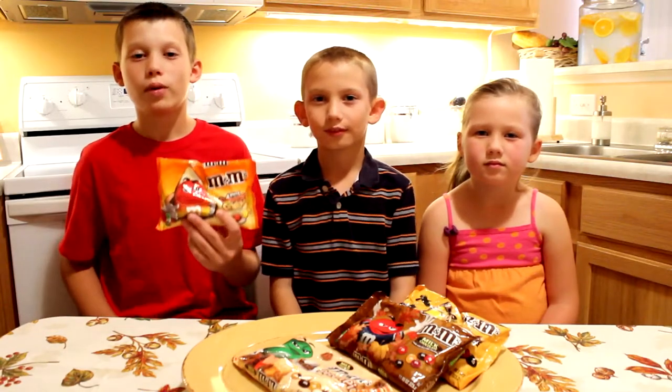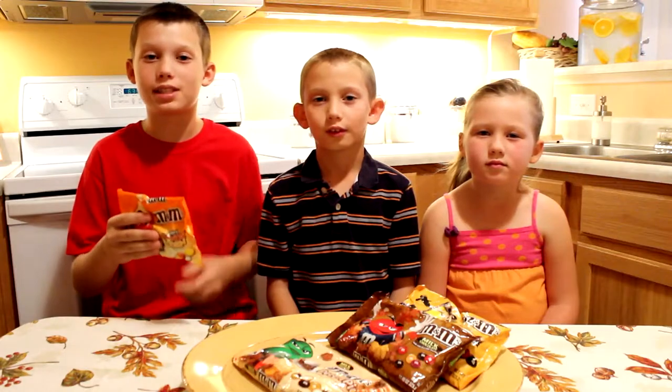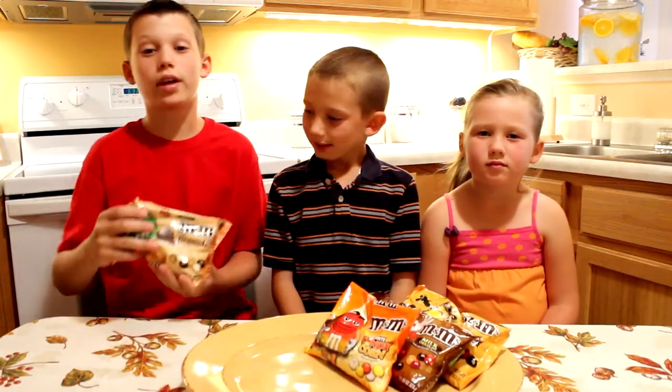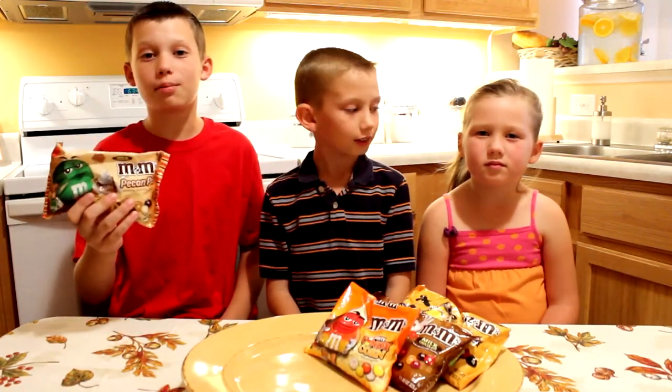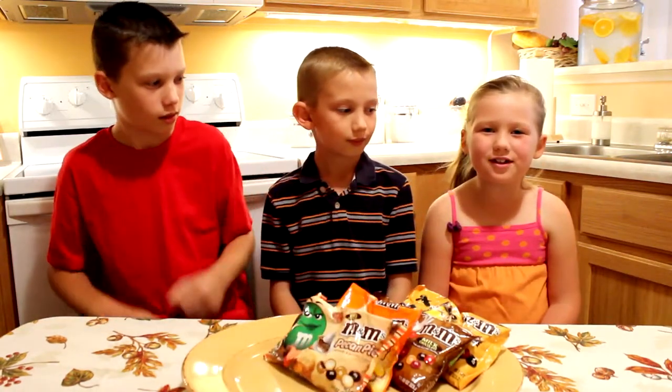In addition, we have the white candy corn. And these come out yearly, so you've probably seen them before. We also have the brand new Pecan Pie M&Ms, which just came out this week. Can't wait to try them.